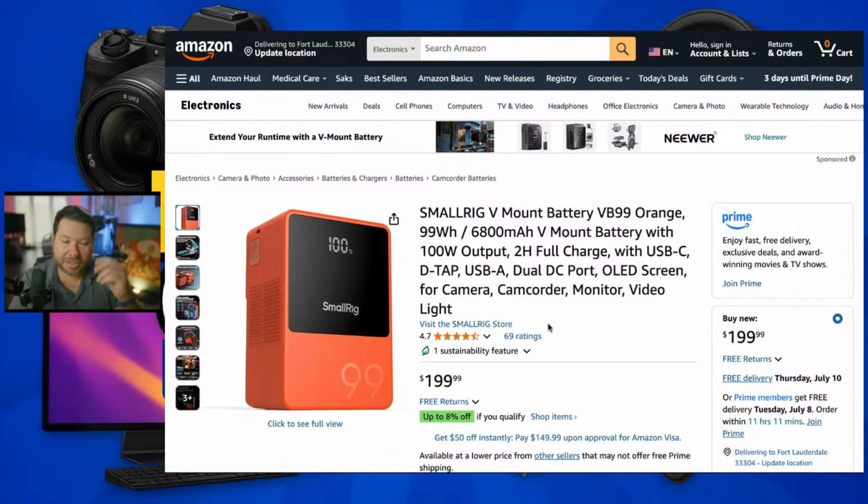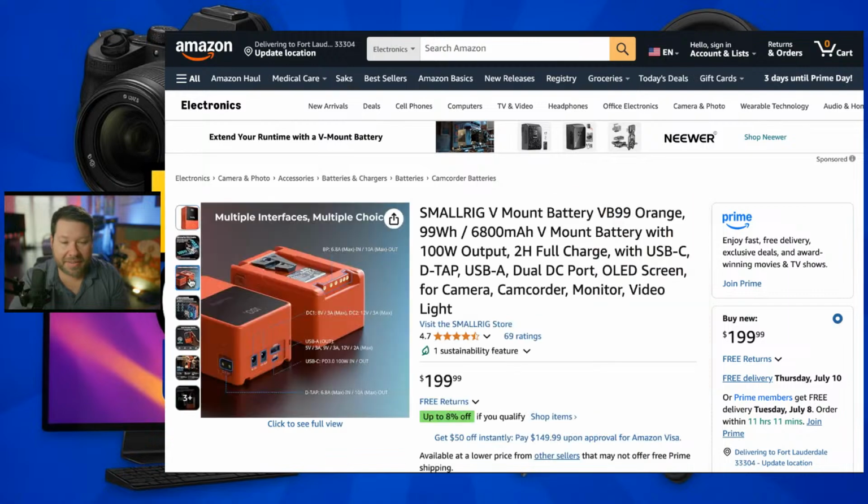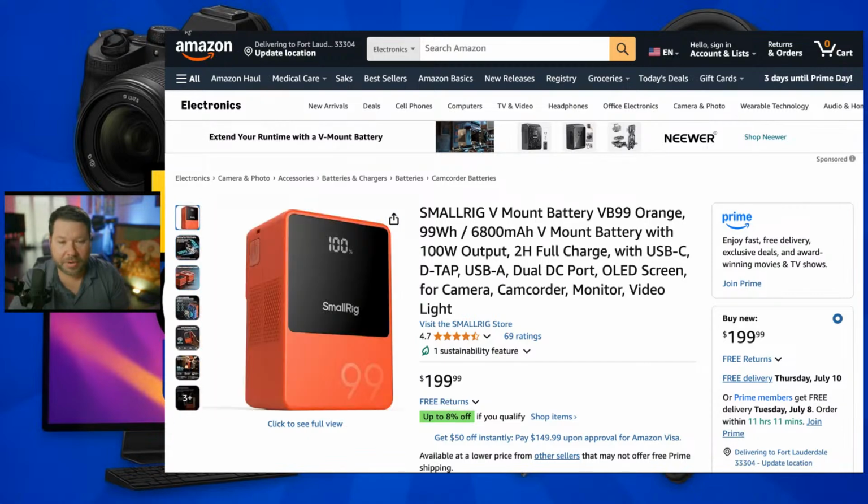I've used these V-mounts before. Josh Satin had a bunch of them when he came on set. They charge pretty quickly. They have built-in USB-C, so you don't even have to have a V-mount charger. You can charge it from some kind of power delivery device. If I remember, they took around 68 watts in over the power delivery. Oh, it says right here, 100 watts in. So these new ones take 100 watts in. So, I mean, they can pretty much charge if you have a 100-watt charger in about an hour. So that's pretty quick for this kind of stuff. And let's move on to the next one.